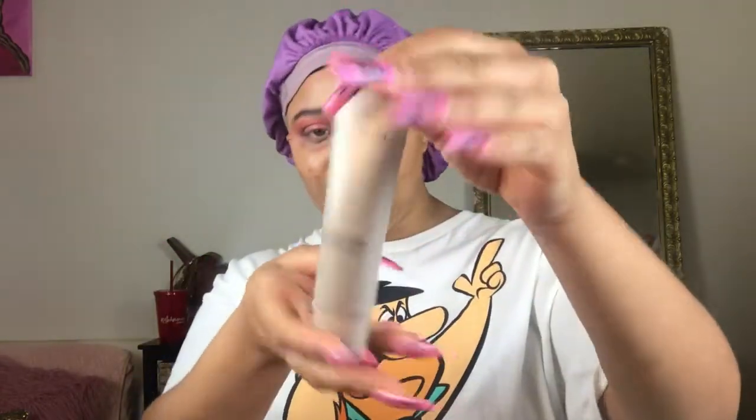When it comes to primers, I have tried several different ones, but right now there are two that I really like. I've got all my foundations mostly right here. I love the e.l.f. Poreless Face Primer. I have to reach over and read it because I always forget exactly. And I also love the Laura Mercier Foundation Primer. This is fire. I gotta get a new one of these.